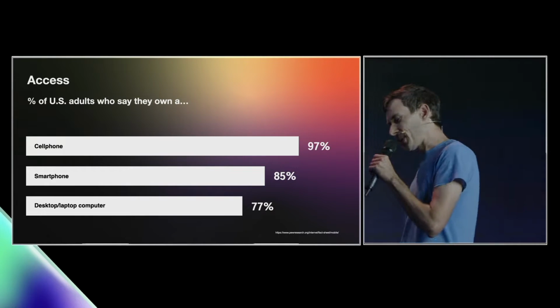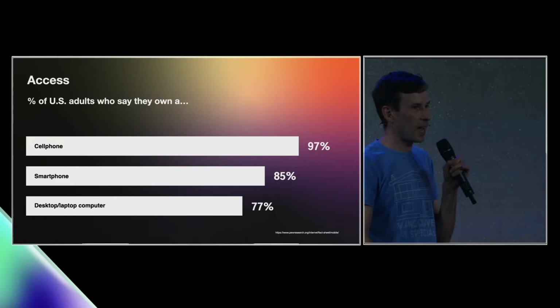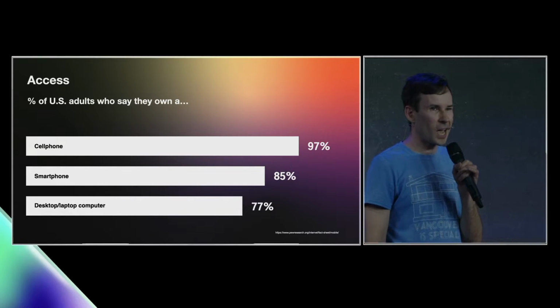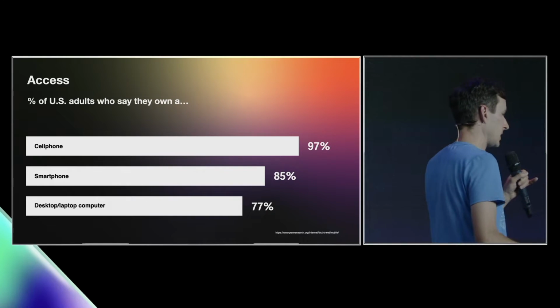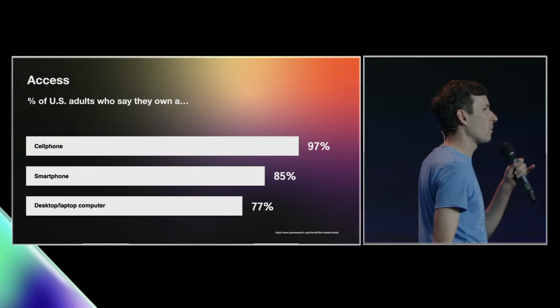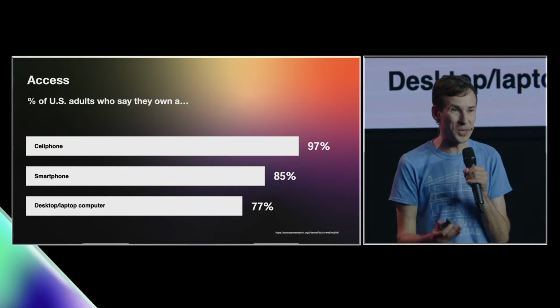Now, you're looking at this, and you're like, I'm not convinced. That's only 8 percentage points of the market. It's not enough of a market for me to build a mobile app. I'm going to keep focusing on desktop. I'm going to keep shipping apps on desktop web. Well, access to the devices is not the only thing.